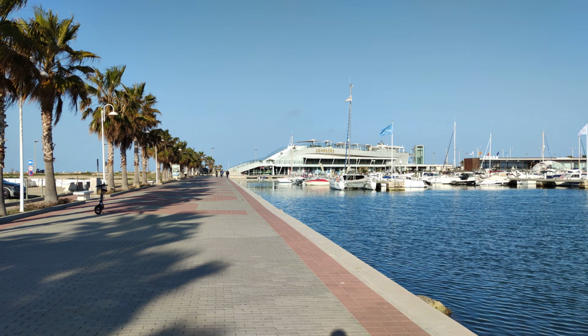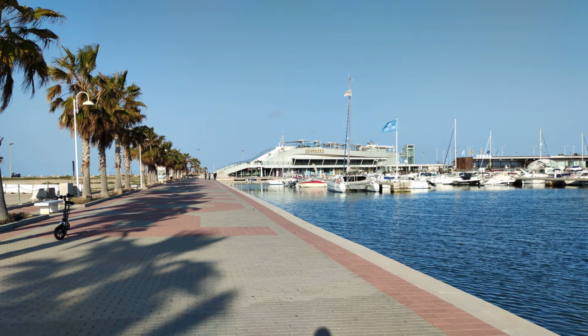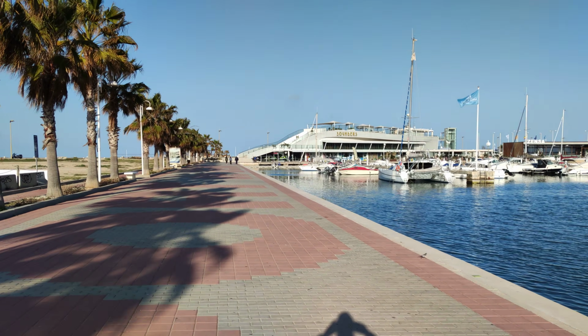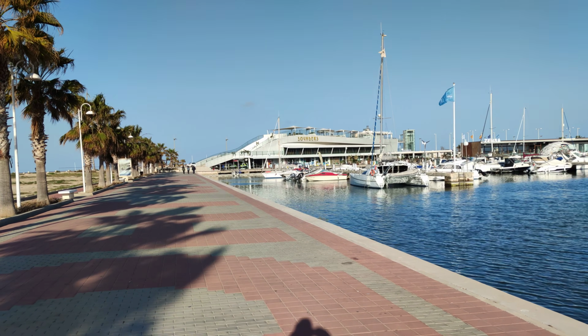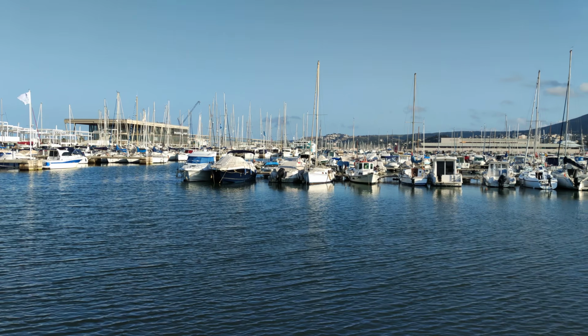So we'll do a quick running test here to show you the stabilization is not so good, but when you see it in 4K 30, it is excellent. You can see that optical image stabilization is jarring either side there a little bit.